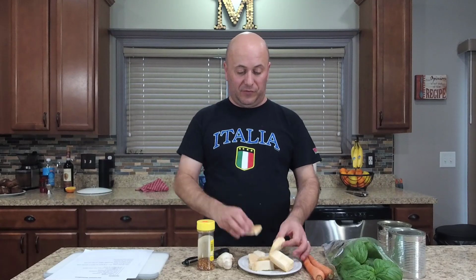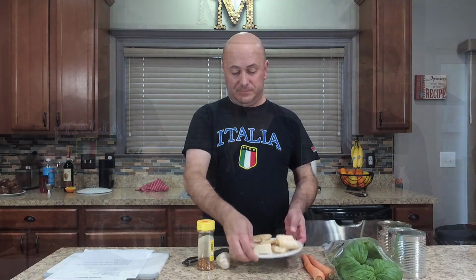So in our next step, we're going to prep our carrots. Really, our Parmesan rinds, these are ready. You don't have to do anything to prep these. But I'll move some stuff around and we'll get started with the next shot.